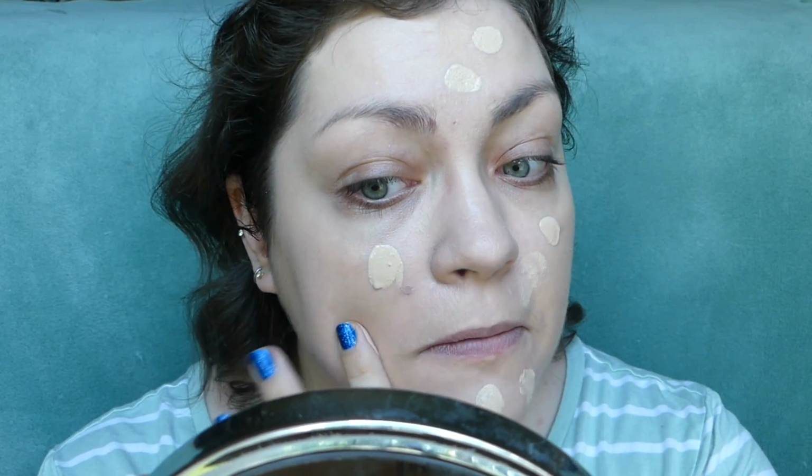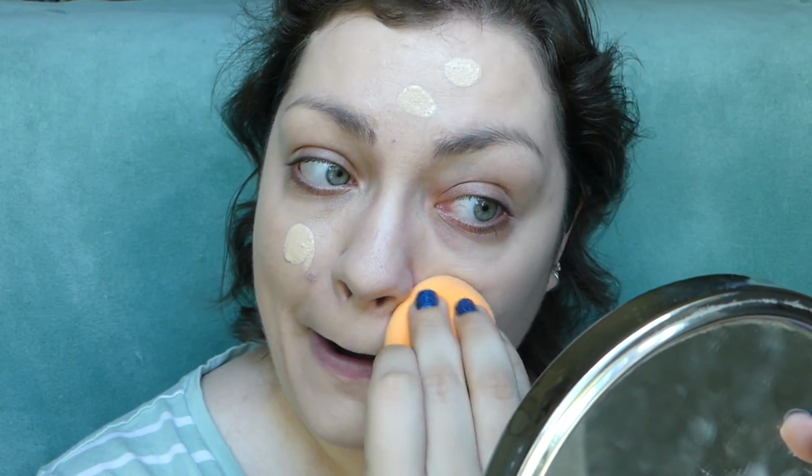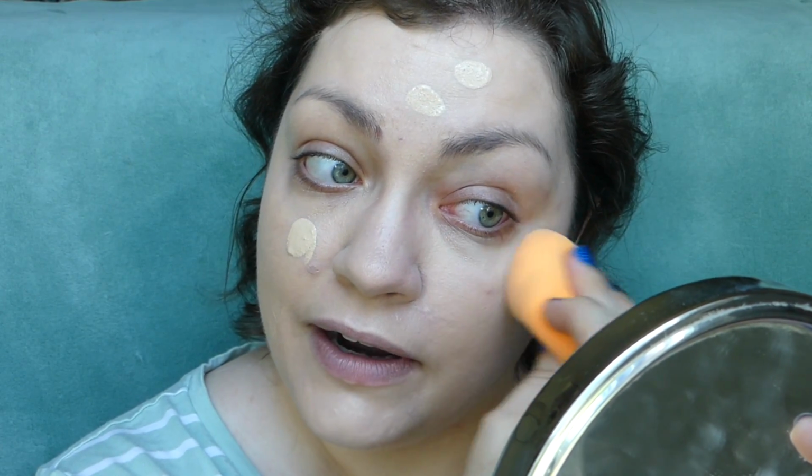So there we go, with one layer on. Like I said, I think it's looking really good. I do want to see if it can build up a little bit in some areas, just for science purposes. For those of you who want a bit more coverage, we may as well go ahead and see if that can be done. The sponge is definitely good for applying. I can see why they recommended it.